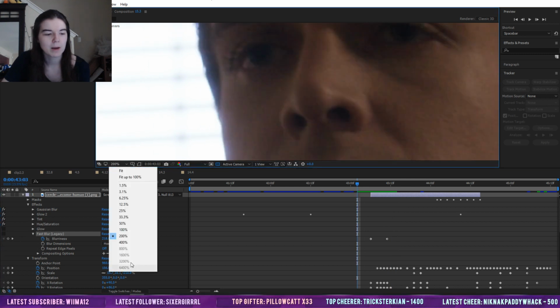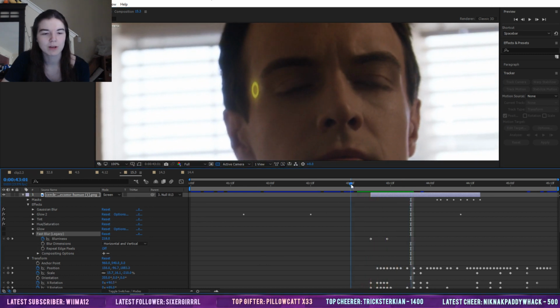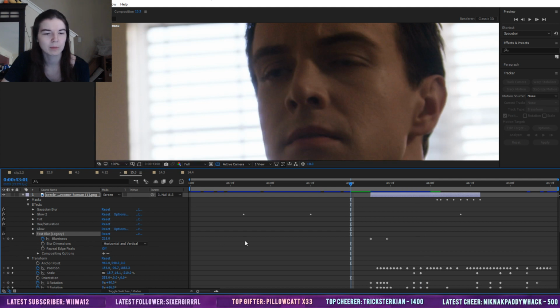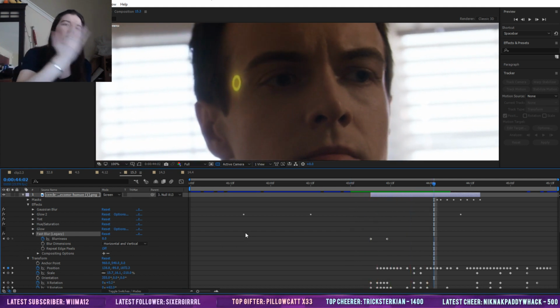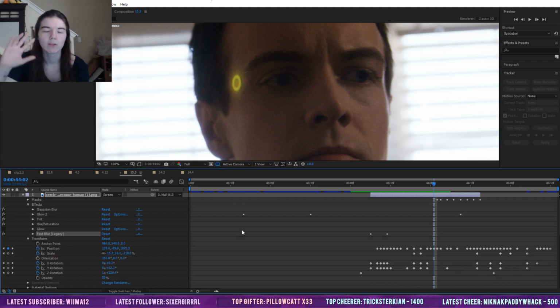And I guess this is probably more noticeable from far away. So you see, without the fast blur, the LED just kind of appears, and there's no real transition to it. But with the fast blur, it more smoothly transitions in with the turn of his head. So whenever I had an LED where his head was turning into frame and showing the LED, I would put on a fast blur to make the transition a little bit more smooth.